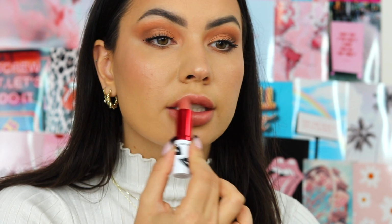Eyes are done, mascara is on, and the last step is lips. This lipstick is from Smashbox. They actually sent it to me in a PR package. It's called Easy, but it comes in a set of 3. So 1 dark purple, 1 red for the holidays, and then 1 neutral color.